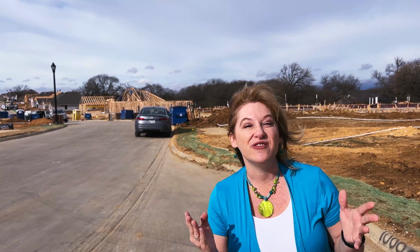So homes here, the least expensive option is going to be, like I said, in about that $417,000 range. With that, you're going to get a 4-bedroom, 2-bath, 2-car garage. You'll get about 1,800 square foot. Now, I do want to tell you, when it comes to D.R. Horton, they are famed for their energy efficient features and their smart home technology.